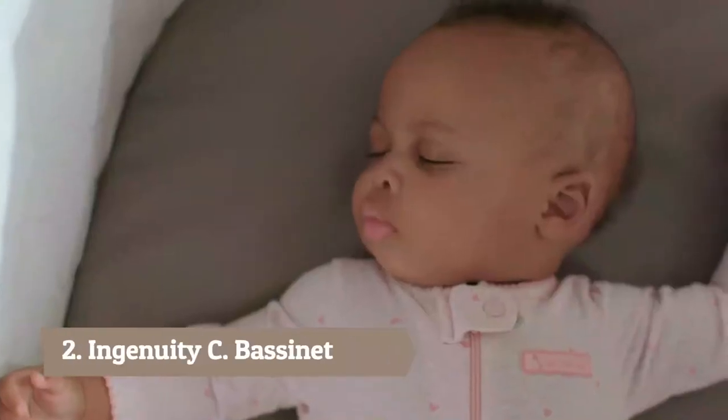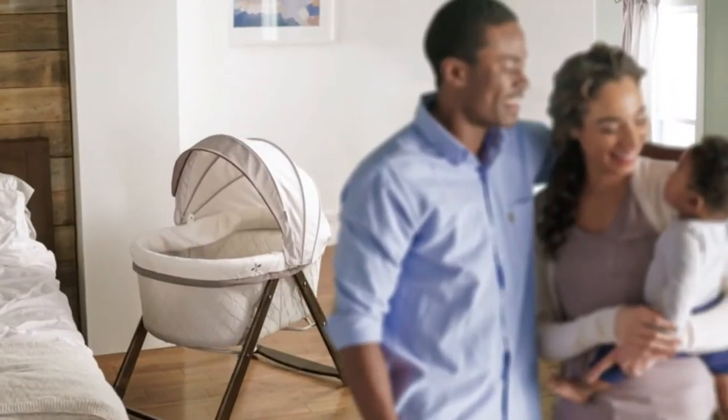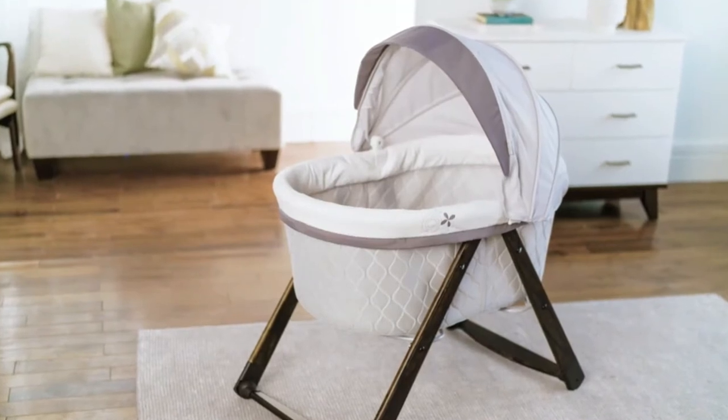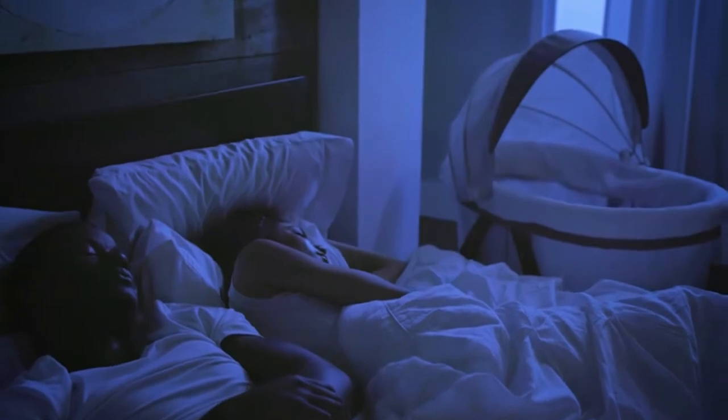Stylish, spacious, and soothing. The fold-away rocking wood bassinet is for parents who appreciate simple beauty. This wood frame bassinet looks gorgeous in your home, whether your baby is napping in the living room or sleeping soundly near mom and dad.